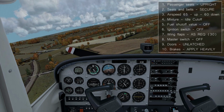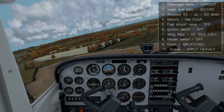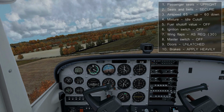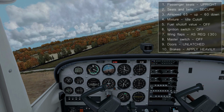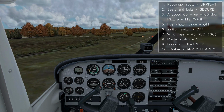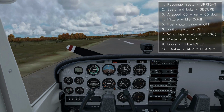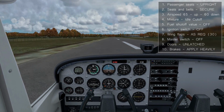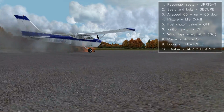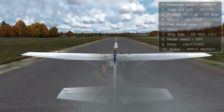Number 3, airspeed 65 kIAS with flaps up and 60 kIAS with flaps down. Number 4, mixture idle cutoff. Number 5, fuel shutoff valve off, which is pulling it fully out. Number 6, ignition switch off. Number 7, wing flaps as required, but 30 degrees is generally recommended.